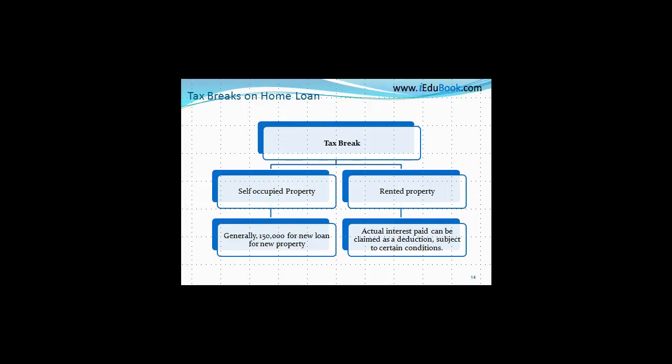Tax break on home loans. Now, although I'm not covering this topic in detail, I just want to give you some sense around what kind of a tax break you get on a home loan. Now, the tax break on a home loan depends on whether the property that you purchase using this home loan is a self-occupied property or a rented property.